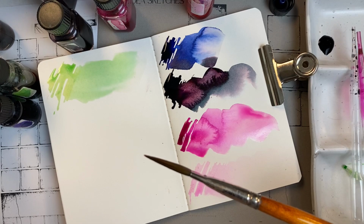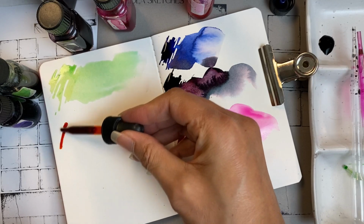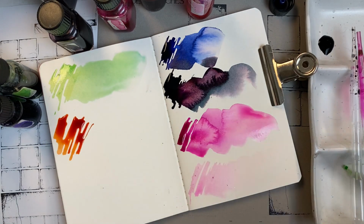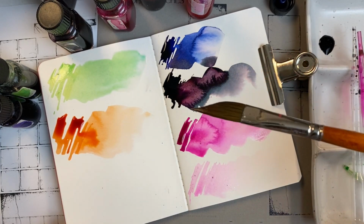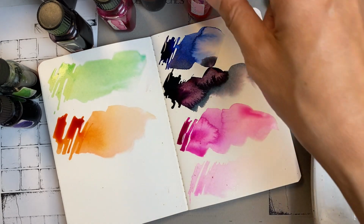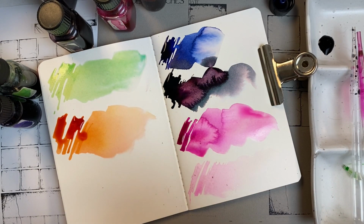And let's see, what else do I have over here? I think I brought out one of my brownish orange colors. I just love seeing what happens when everything kind of mixes together. So much fun. So if I drop a little bit of pink in here, and let that kind of run.